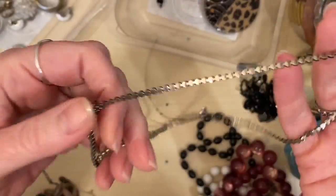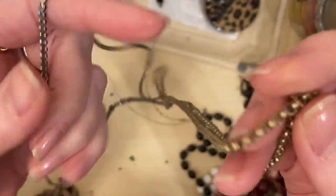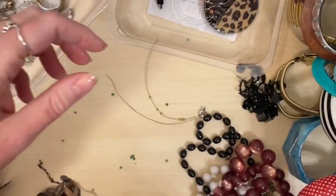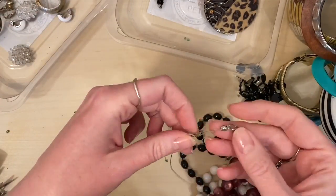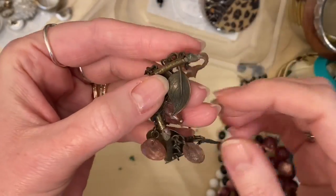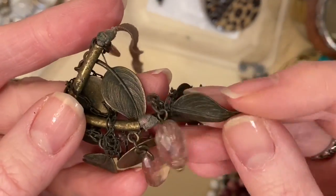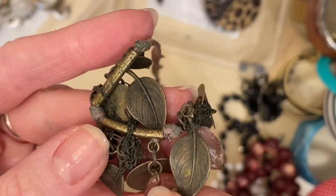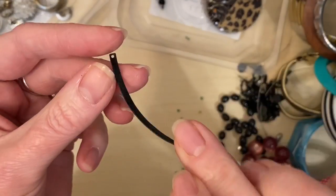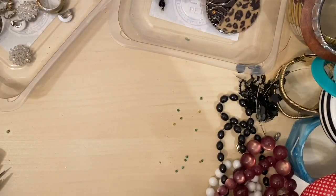Oh, I've got some green beads going everywhere. And then we've got 2 chains that can be reused. And another clasp to rescue. And this one, oh, they're pretty leaves, aren't they? Those are lovely. I'll make earrings out of those. That's the other one of those fashion earrings, so those can be put back onto new hooks.